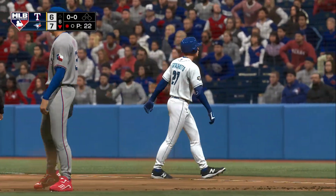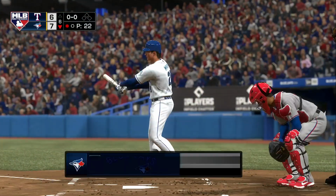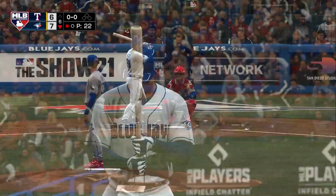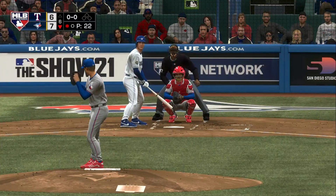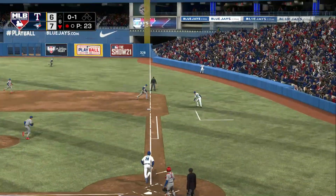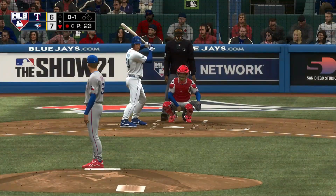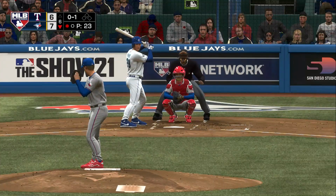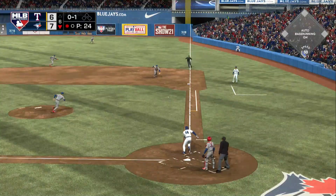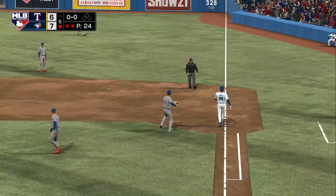The catcher, number 28, Greg Myers. Ready to deliver. Here comes the first pitch. Grounded up the first baseline, but a foul ball here, 0-1. To first, scooped up, and he'll step on first for the out, 3 unassisted.